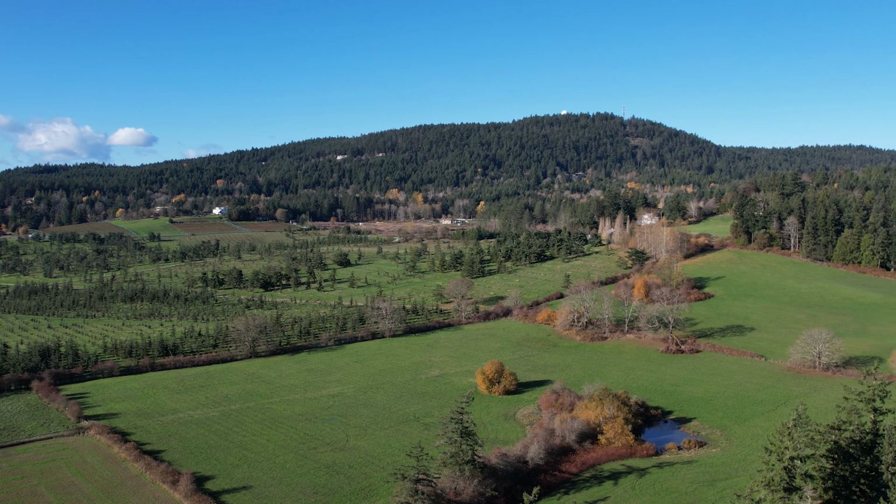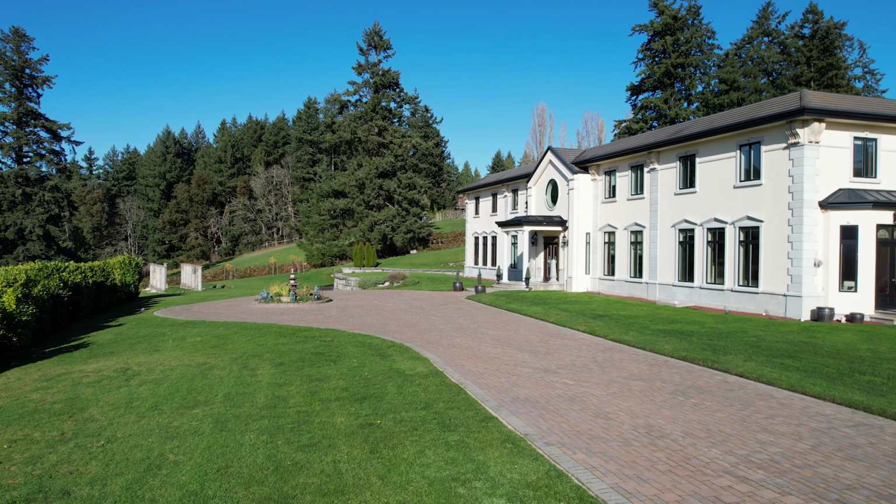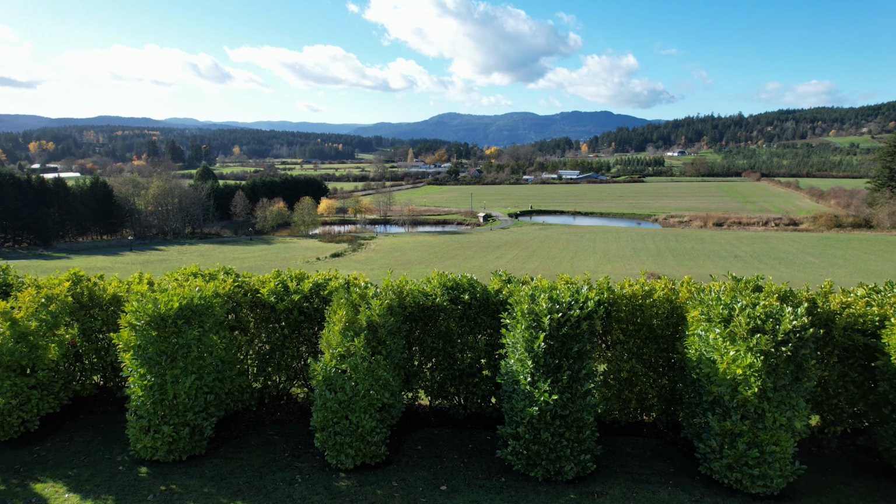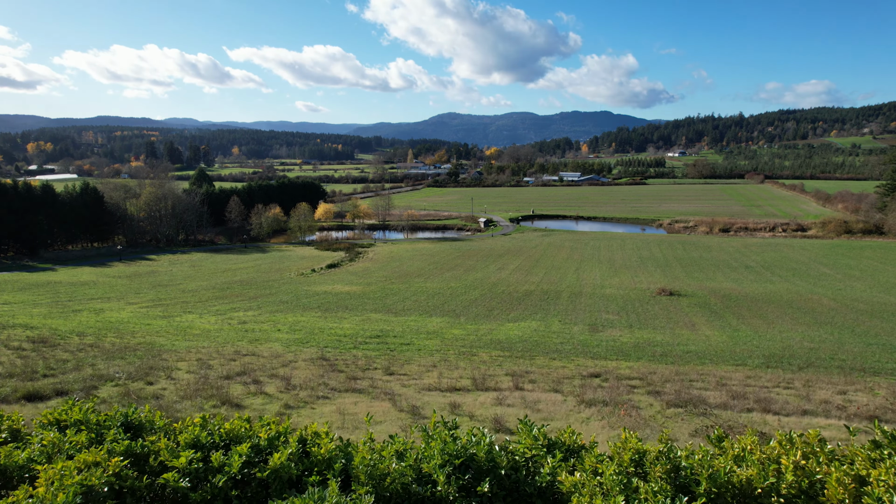1700 Mount Newton Crossroad is a unique and special offering, and the discerning buyer will find endless opportunities in this tranquil, pastoral setting.